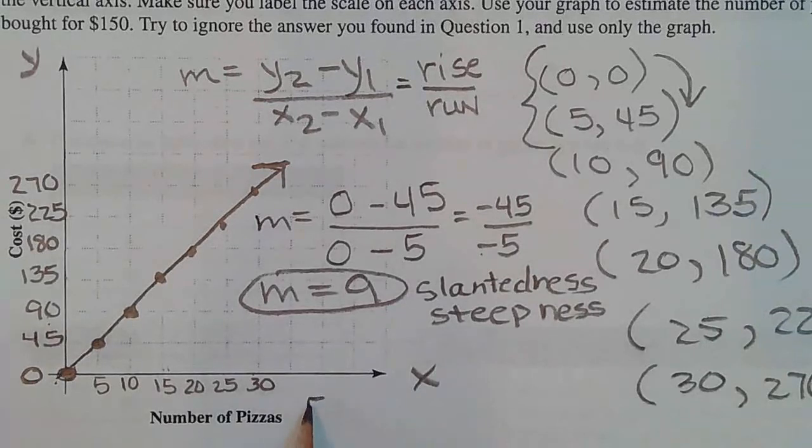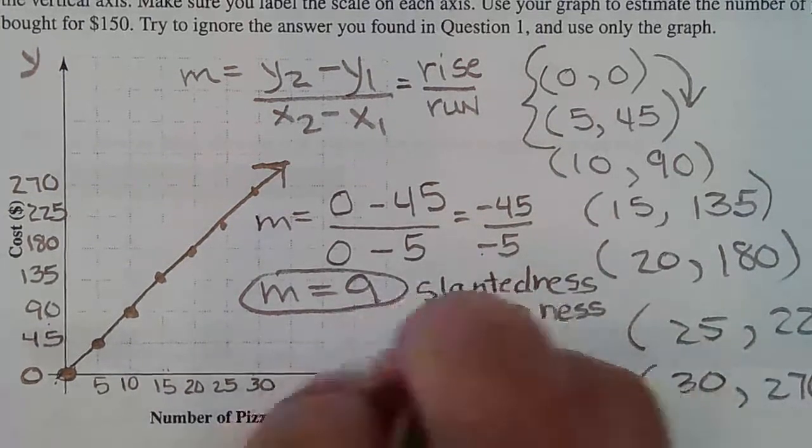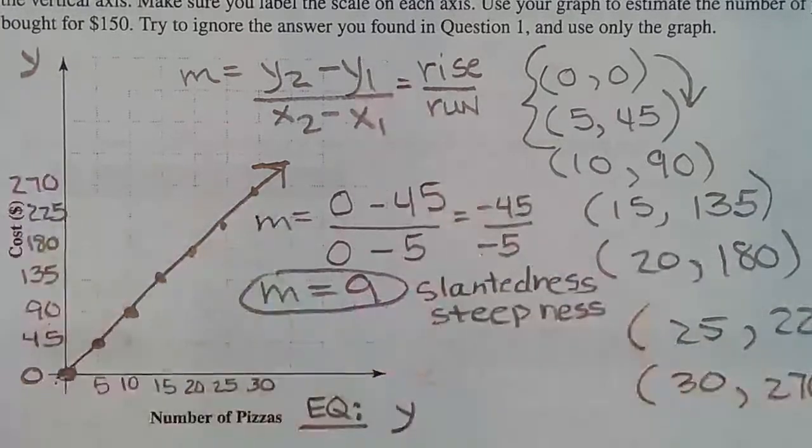So we also learned this in 3.2. All of these things will be on the test. That's why I'm reviewing it. And like I said, this section is very much a review of section 3.2. So this was called the slope-intercept formula.